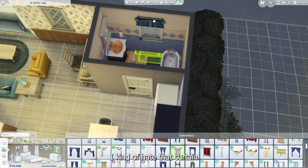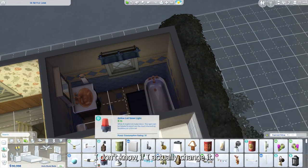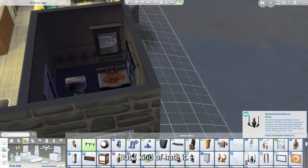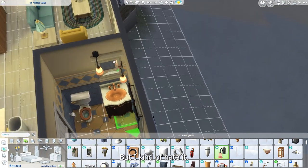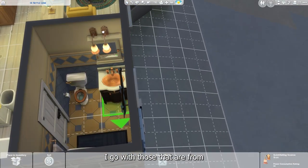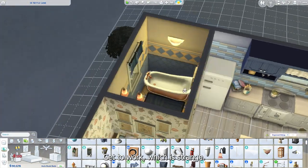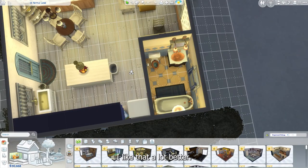I kind of hate that curtain in the bathroom. I don't know if I actually change it. I think I leave that one, but I kind of hate it. It took me a weird amount of time to figure out the lighting in here as well. I go with those that are from, I think Get to Work, which is strange. Oh yeah, I changed it to that one. Yeah, I like that a lot better.